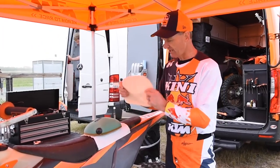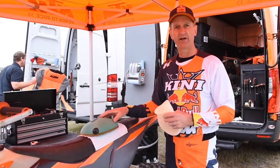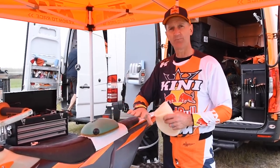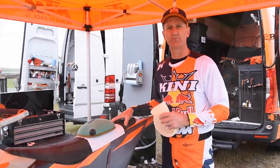That way, you start the day with a nice new filter. If it's going to be a little dusty, put your cover over top of it, and then maybe midday pull the cover off and you have a brand new filter to finish out the day. So if you keep your motor clean and breathing good air, it'll make your bike last longer and the performance will be the same all day long.